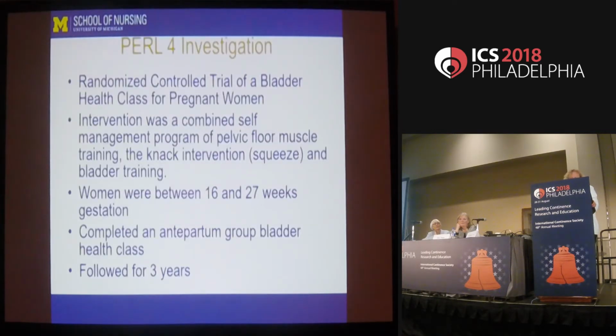It was a randomized controlled trial of a bladder health class for pregnant women. We've heard a lot this meeting about classes and community-based education. I think it's exciting that we're moving more and more into that, showing the effectiveness. The intervention was a combined self-management program of pelvic floor muscle training, the knack, quick pelvic floor muscle contractions, sometimes called the squeeze trick, and bladder training.